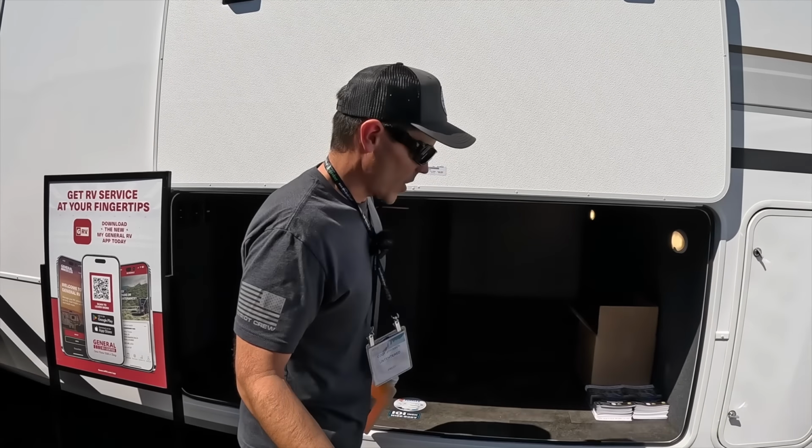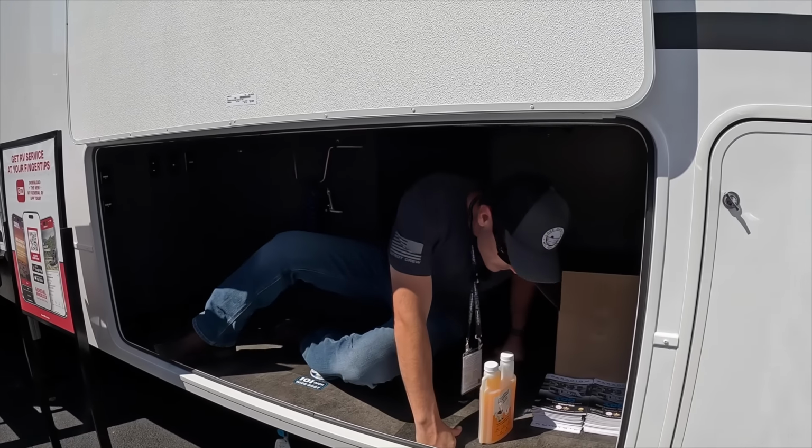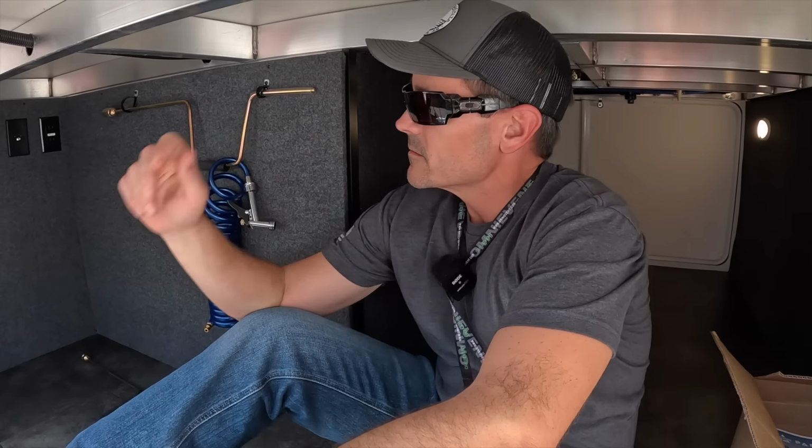And look at this. You guys know I'm a sucker for outdoor storage. Just like that. When Angela makes me mad, I can just camp out here. It's got heating vents in here, 5 slide outs. I don't hate that idea.